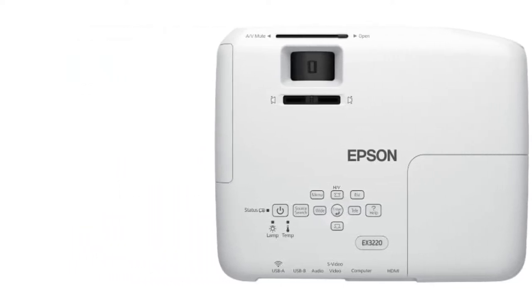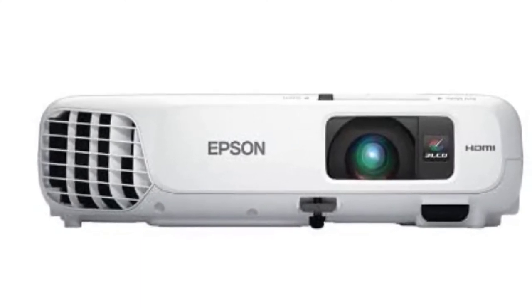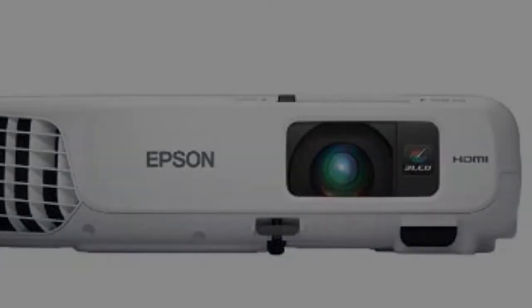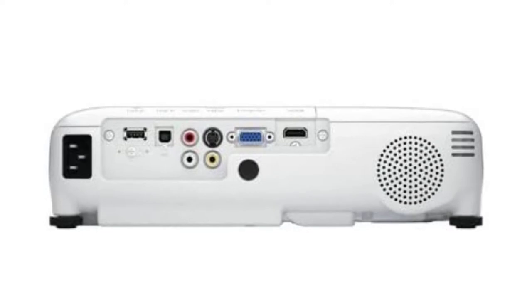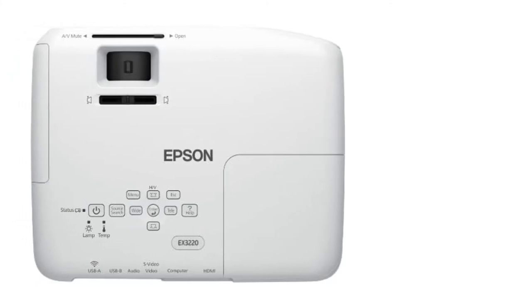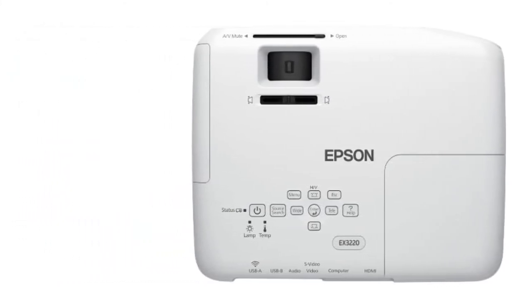This model has an accessible price point yet possesses a range of advantages in a PowerPoint presentation product that you always look for. First, I can't help but commend 3LCD technology, which has made Epson's trademark. Compared with the conventional projection method, the EX3220 has brighter and more vivid colors when the primary colors such as green, blue, and red are separated directly inside the projector.